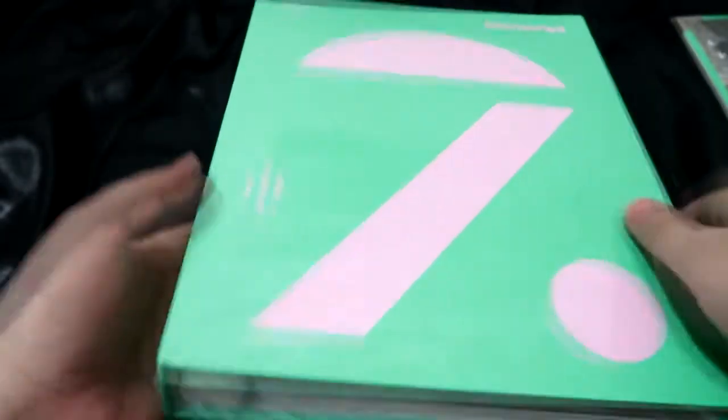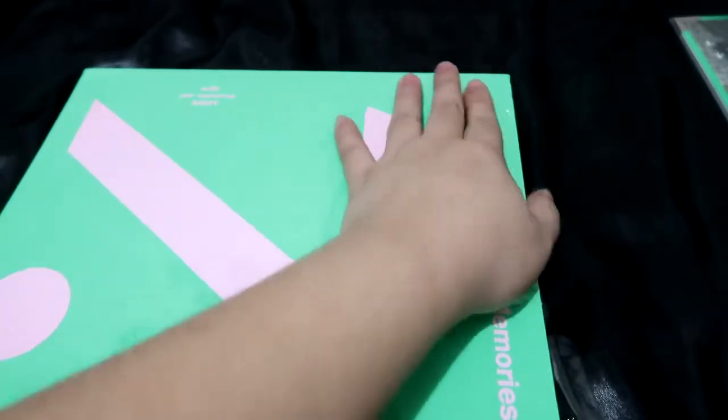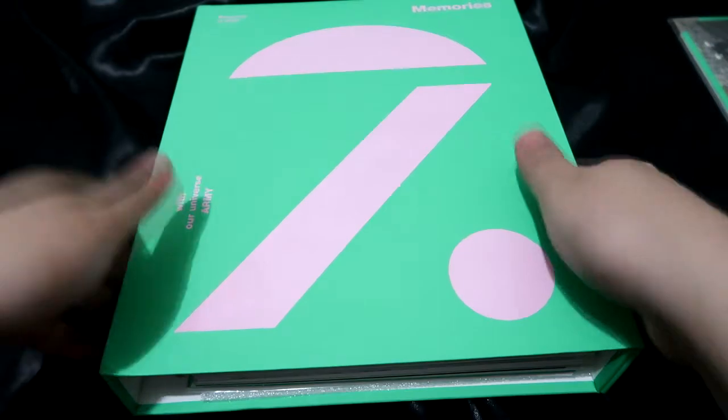I'll just remove the plastic. Medyo ingatan ulit natin yung cover. Ayan. Oops! What's this? It has a... Ooh! Ang dami niyang dents! There. So, pansin ko, may mga dents siya dito.